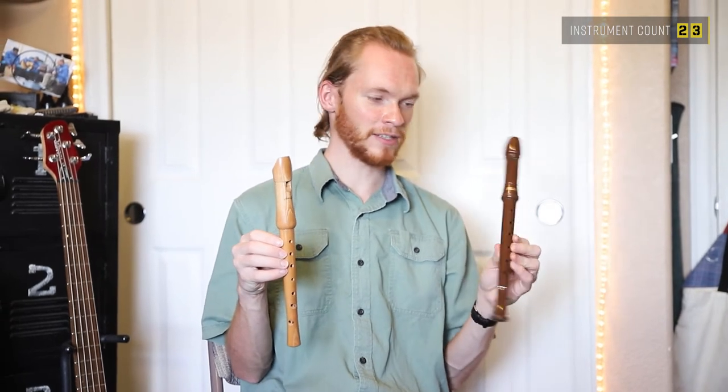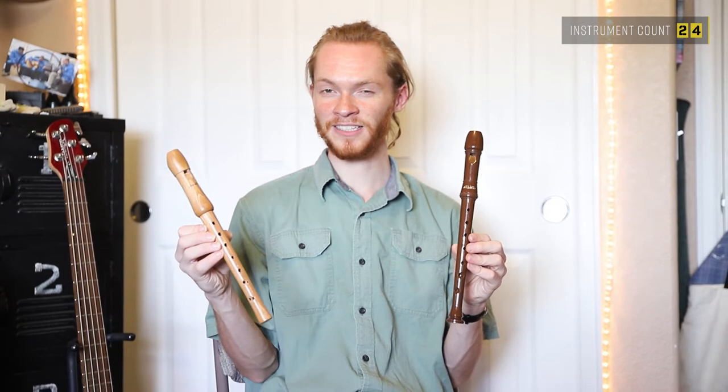Next, I've got these two recorders. This one my mom learned on in school. This one I got used somewhere. I don't even know where. I don't honestly know where it even came from. It's just here. I'm no professional recorder player. These haven't made an appearance in any videos, but I do have them.